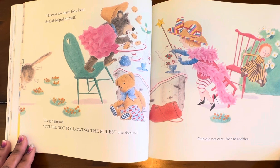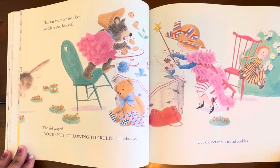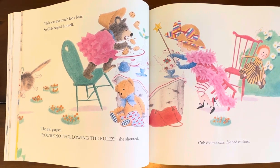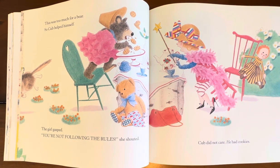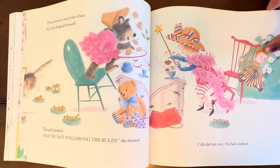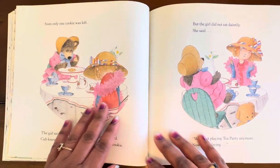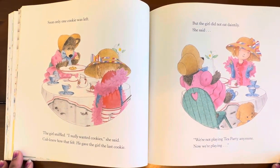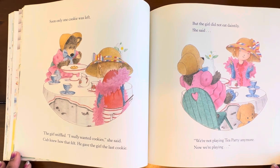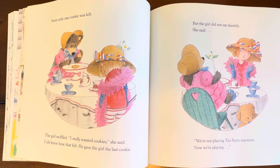This was too much for a bear, so Cub helped himself. The girl gasped. You're not following the rules, she shouted. Cub didn't care. He had cookies. I'm surprised she's not shocked. Soon, only one cookie was left. The girl sniffled. I really wanted cookies, she said. Cub knew how that felt. He gave the girl the last cookie.